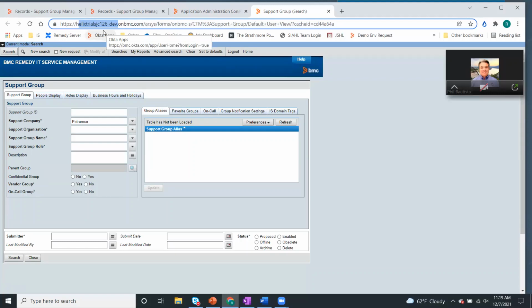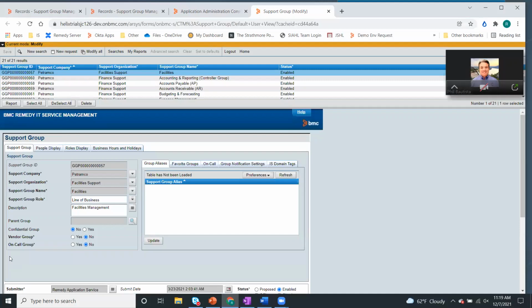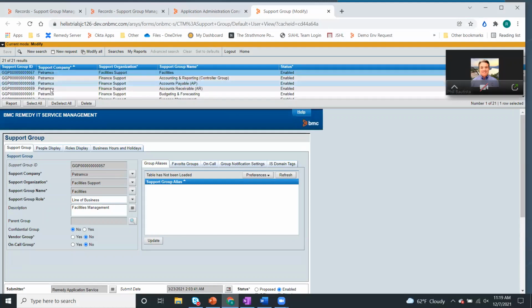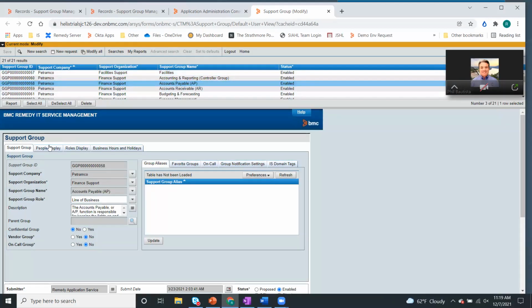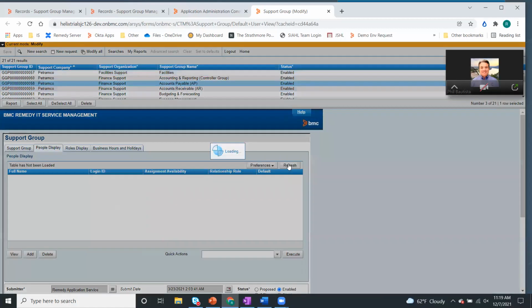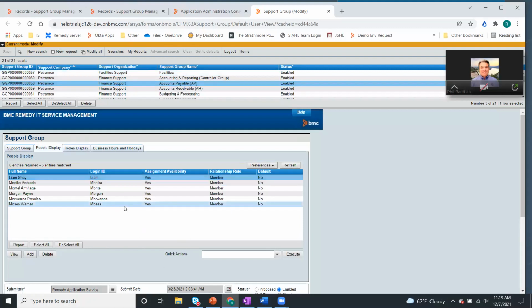And you'll notice when I go to Innovation Studio, it's the same domain. So it looks and behaves like one complete environment together, because it is. Okay, so this is a really basic, you guys maybe are familiar with this. Support group management console. I can add and remove support groups. I can add and remove people from support groups. Oh, I didn't have to refresh. There's people in the support groups.